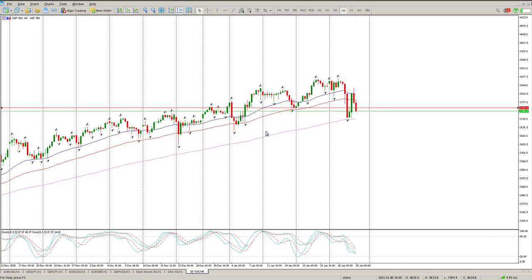Anyway, I'm not interested in this kind of chaos. This is not what I'm really interested in trading right now. So I'll be sitting on the sidelines. If you are inclined to trade, you're going to have to keep your positions really small, and you're going to have to pay very close attention to your levels. You can see how we blast through levels.